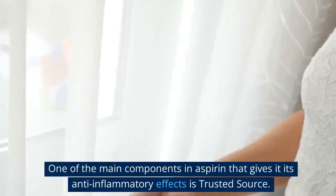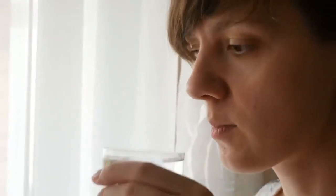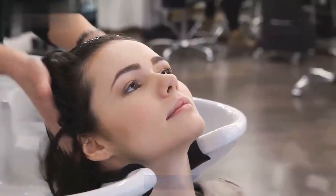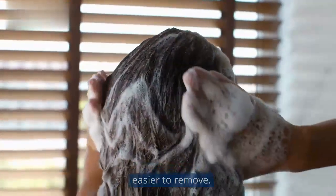One of the main components in aspirin that gives it its anti-inflammatory effects is salicylic acid. Many anti-dandruff shampoos also contain this acid as an ingredient. It might be beneficial to get rid of scaly skin and make flakes easier to remove.